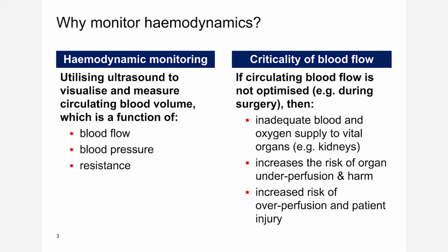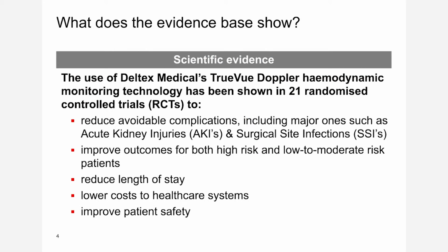So, it's very important to optimize the circulation during surgery. Historically, what the doctor will do, he will use blood pressure or urine output to guess how much fluid the patient needs. So traditionally what happens is the patient will either receive too much or too little fluid during surgery, which causes complications after the surgery. So we have 21 randomized controlled trials showing outcome benefit. So reducing complications after surgery, which then leads to lower hospital stays, improved outcomes, and obviously a lower healthcare spend.